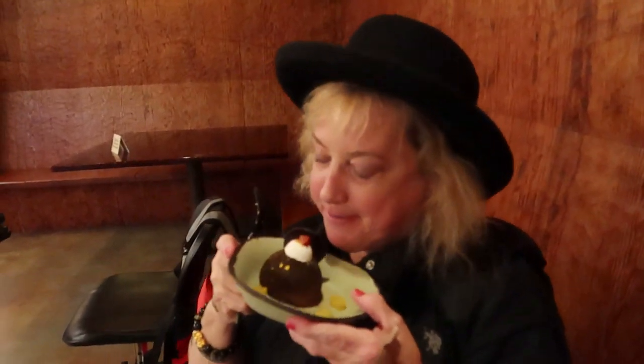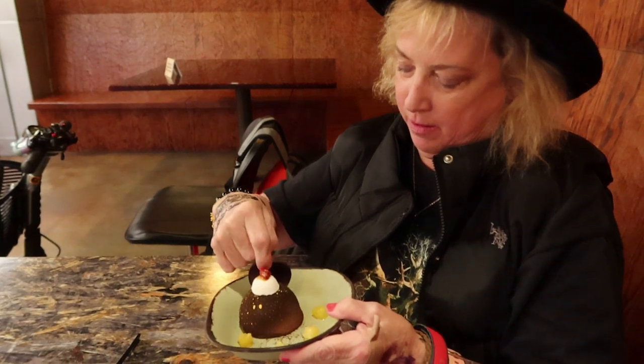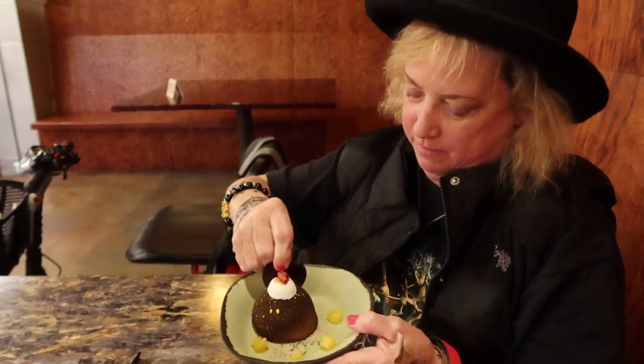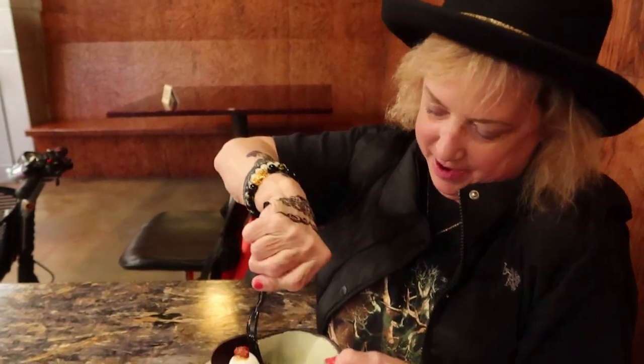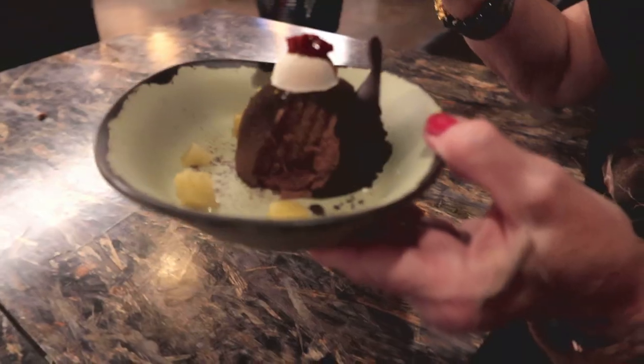So we have come to the most sweet part of our meal here, or snackage, whatever you want to call it. Lisa is going to get the first bite. She is digging into it. I'm trying to figure out if this is some kind of a... Take a bite and see. Here we go. Oh my goodness. Let me get a close up here. Is it mousse? Looks like a mousse. Ooh, that looks really good.